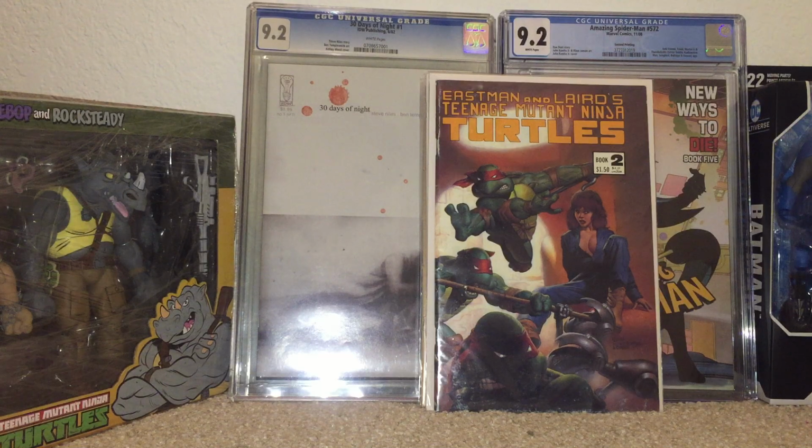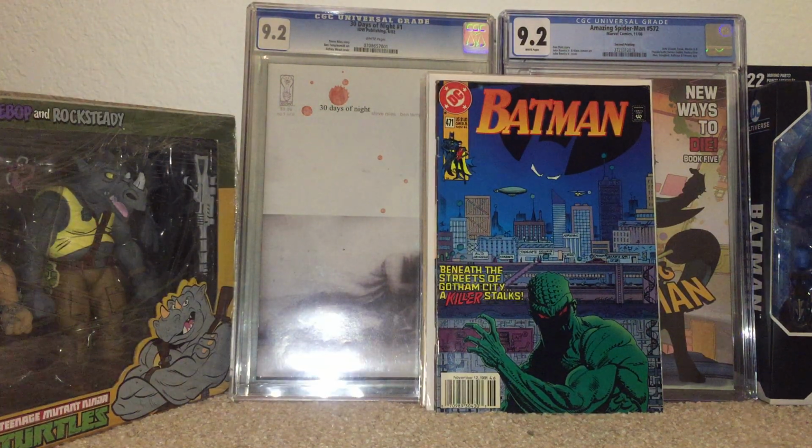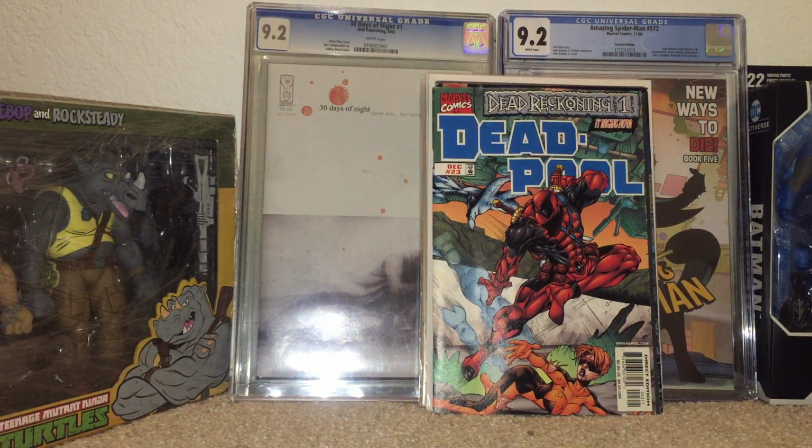And for the loose single issues, Batman #471, the first full cover appearance of Killer Croc. As of late, I know there's been some controversy about what is the true first appearance of Killer Croc in Detective Batman, his partial cover appearance, and in book. Deadpool #23. It's not in the best condition, it's all warped, but single Deadpool issues are kind of hard to find right now.